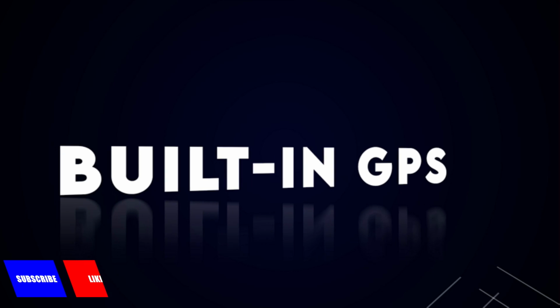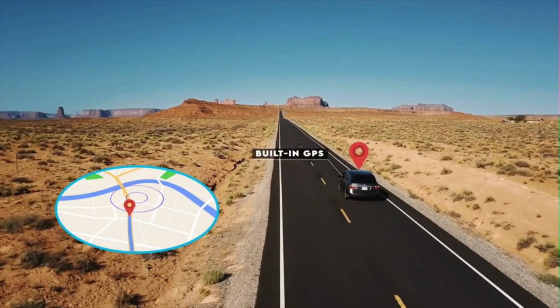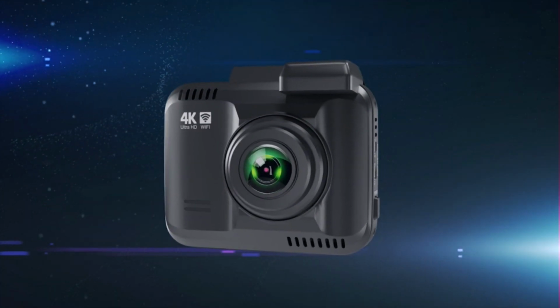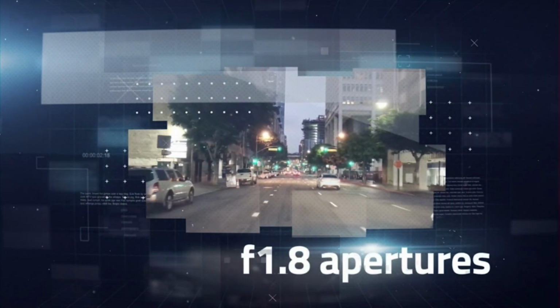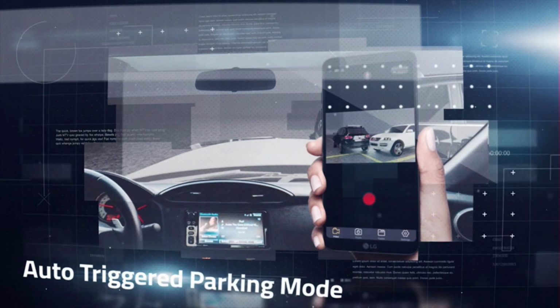Its built-in GPS enables you to view your driving route in the tracker on Google Maps and accurately record your driving locations and speed. Moreover, the revolutionary Rove R2-4K dashcam has state-of-the-art features such as f1.8 apertures, the largest in the industry. Auto-triggered parking mode makes the dashcam go into parking mode automatically when your car engine shuts off.